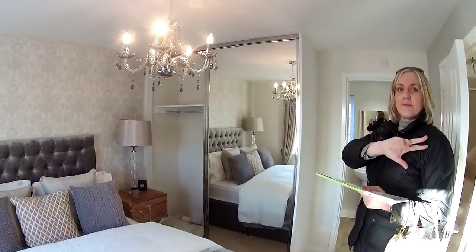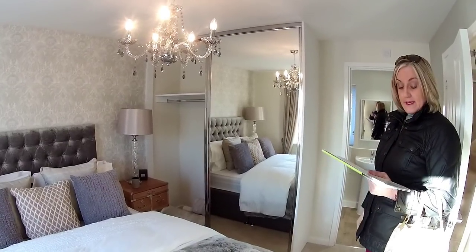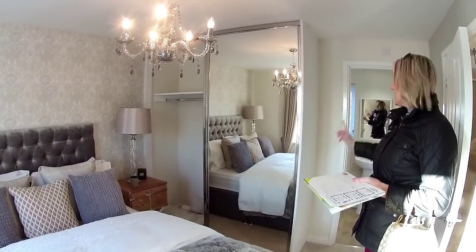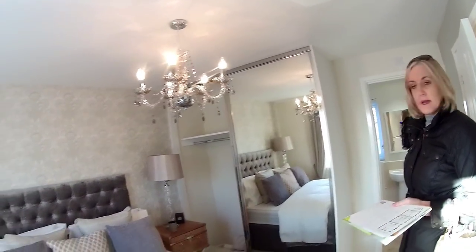Hang on. That's the master bedroom. No, that's bedroom 2. This is bedroom 1. Is it? Yes, it is. But that feels bigger than this. Because this has got the ensuite. And I suppose it's got the wardrobe in it as well.